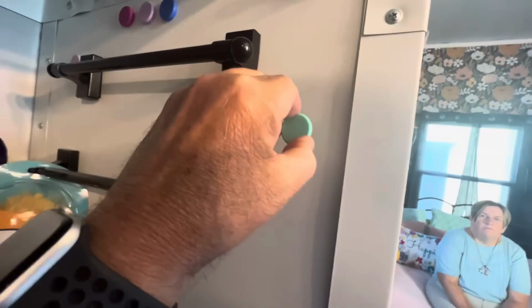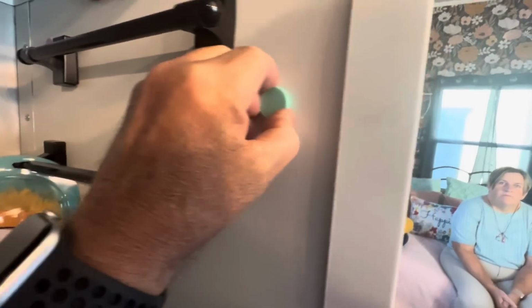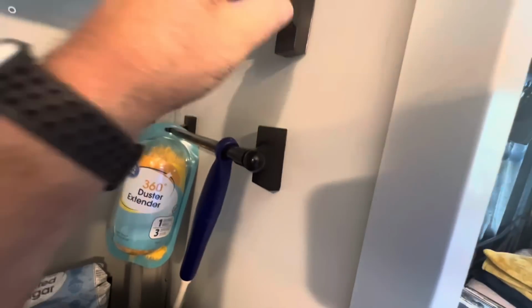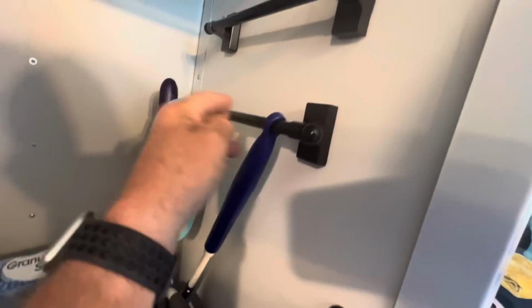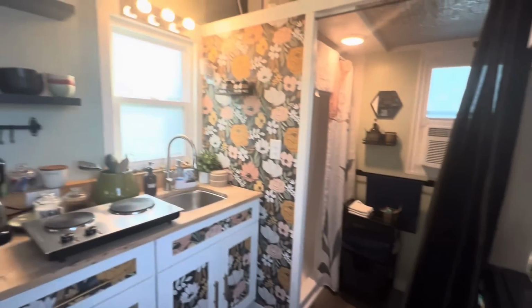bright little idea for some extra storage. Oh wow! All you have to do is stick magnets everywhere if you want to do that. That's awesome. These towel holders are even magnets. Neat. So a lot of magnets. That's pretty neat.